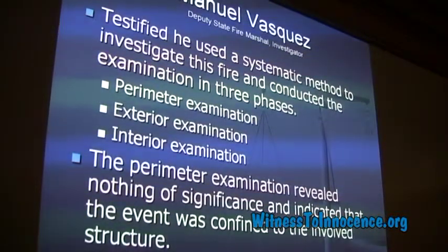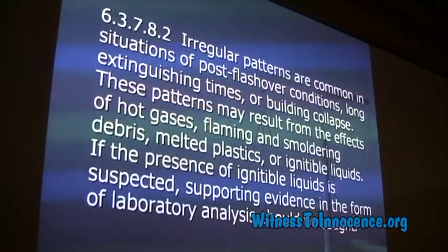Mr. Vasquez testified he used a systematic method, starting with perimeter examination, exterior examination, interior examination, going from least burn to most burn. And I conclude with irregular patterns are common in situations of post-flashover conditions, long extinguishing times or building collapse. We didn't have building collapse. We did have somewhat of a long extinguishing. Actually, we didn't have a long extinguishing time from the sense that it took the fire department a long time to put the fire out.